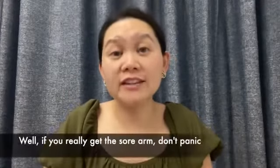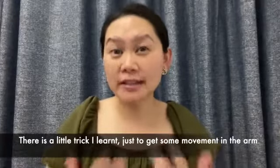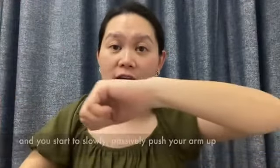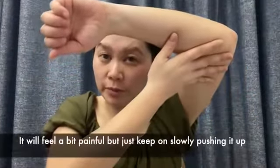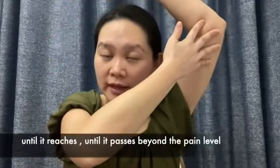Well, if you really get the sore arm, don't panic. There's a little trick I learned just to get some movement in the arm. What you do is this. Actually, just say if your arm cannot raise beyond this level, what you do is you take your other hand and you start to slowly, passively push your arm up beyond the level where it's painful. It will feel a bit painful, but just keep on slowly pushing it up until it passes beyond the pain level.